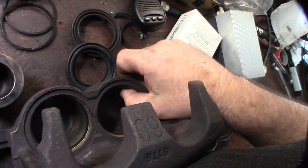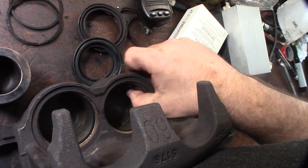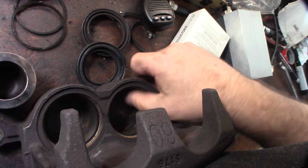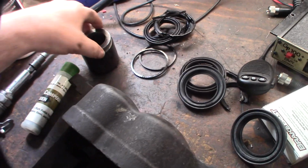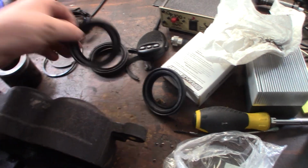Yeah, it doesn't want to. There it goes. It's almost like it feels like the seal's too big, but it will get in there. I gotta make sure it's not flipped around though. I poured a little brake fluid out and just lubed everything up. Even the outside of the piston. Even though this is hygroscopic, you're gonna tear the seals up if they're not lubricated.